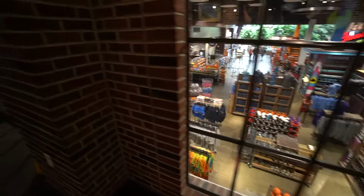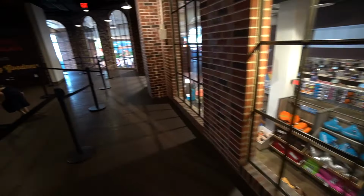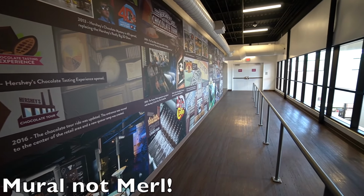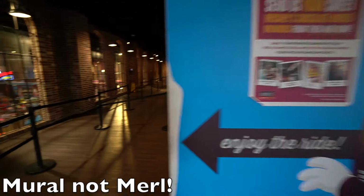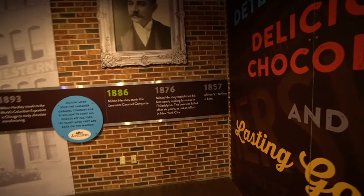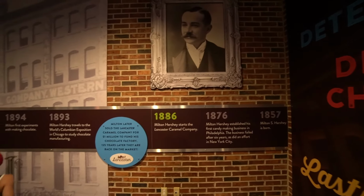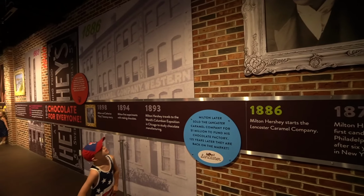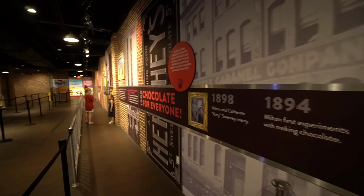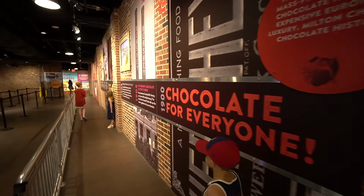Shops down there. Here's another mural going up. I'm having problems talking this morning. On this side of the wall, it talks about how Hershey was basically started and works the whole way down to tell the story of how all this came to be.